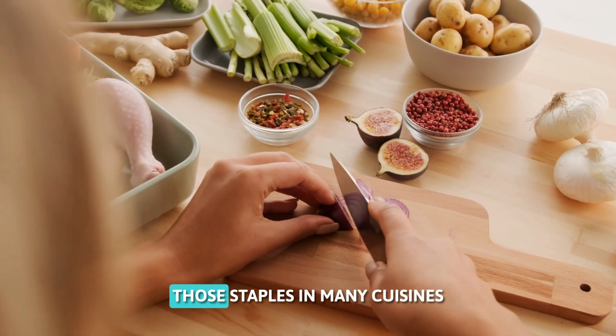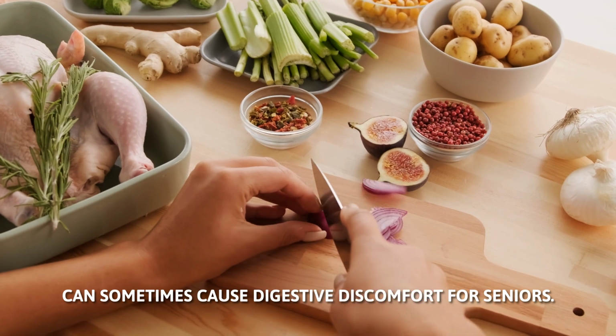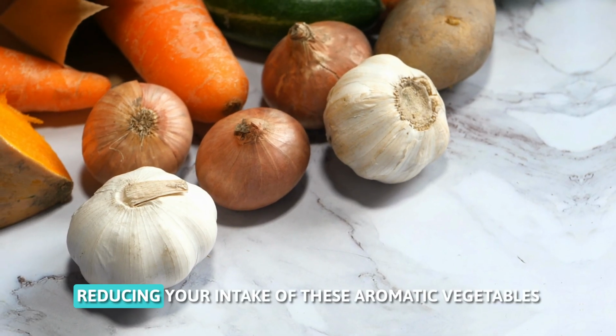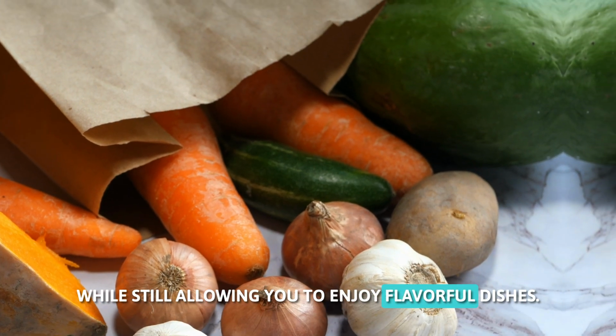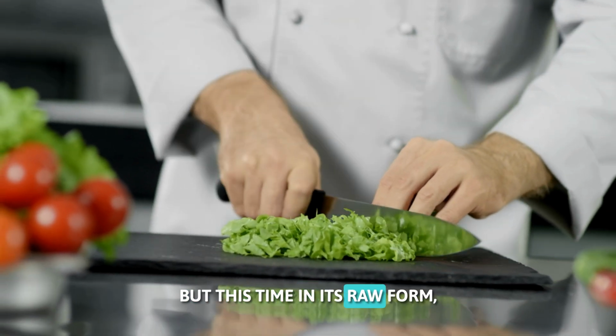Garlic and onions, though staples in many cuisines, can sometimes cause digestive discomfort for seniors. Their high fructan content can lead to bloating and gas, which may make meals less enjoyable. If you've noticed these symptoms, reducing your intake of these aromatic vegetables might help ease digestion, while still allowing you to enjoy flavorful dishes.